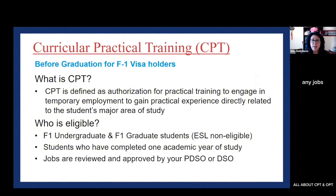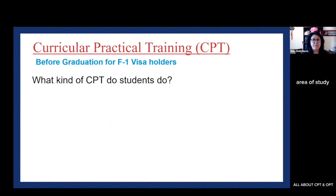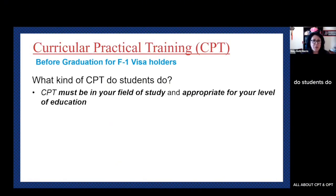Any jobs, and we'll talk a little bit more about some opportunities, jobs are reviewed and approved by myself or another DSO here in the office. So basically, we have to determine that it is a good fit, that it is practical training directly related to your major area of study. So the question, what kind of CPT do students do? So it must be in your field of study and it must be appropriate for your level of education.